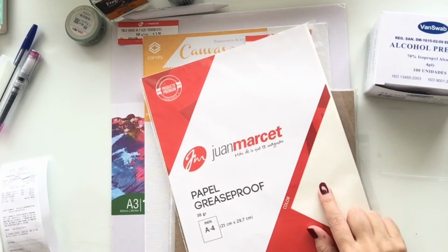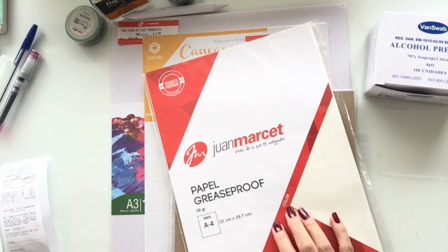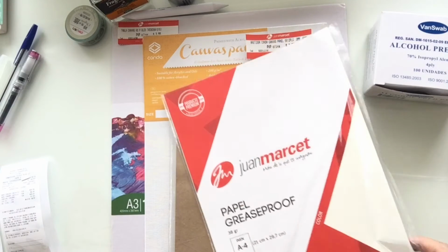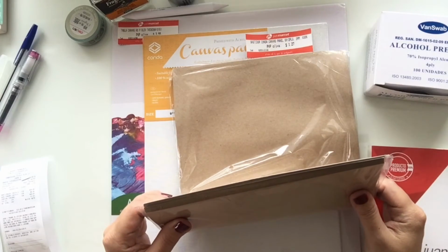So this package here, it was thicker. I've actually printed quite a bit using this. This was $2.37. They also carry a craft paper. I haven't used any of this yet.